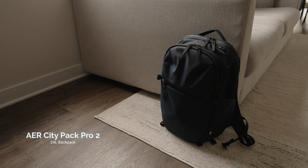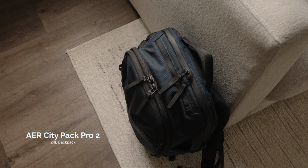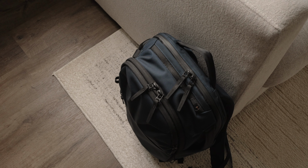Where do I keep all this stuff? My backpack, obviously, but what backpack do I use? My go-to choice currently is the AER City Pack Pro 2. Yes, it's a long-winded name, but it is a fantastic backpack.